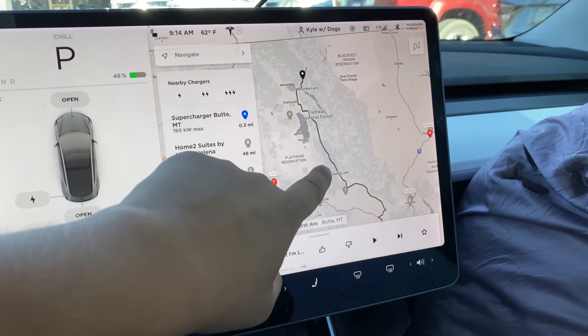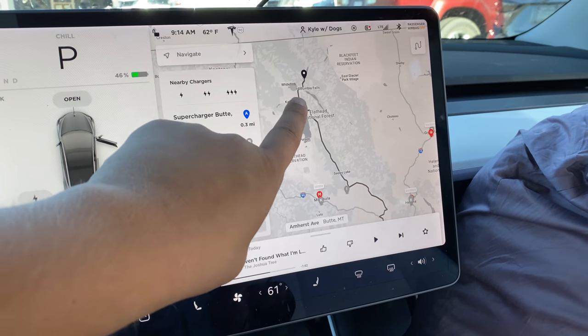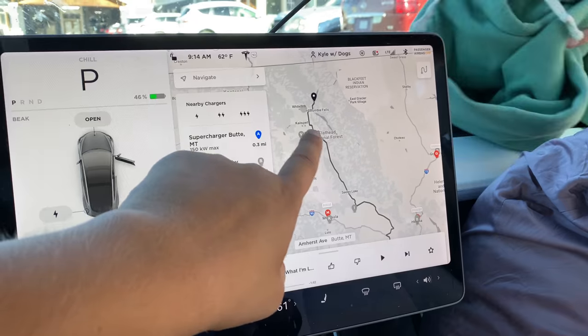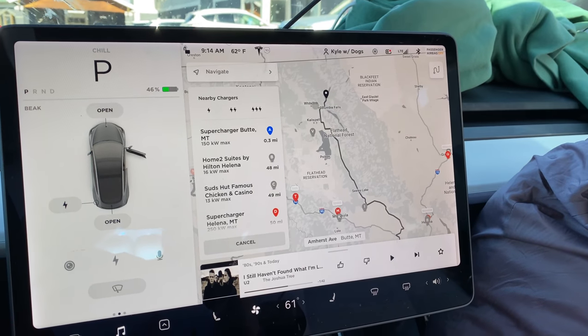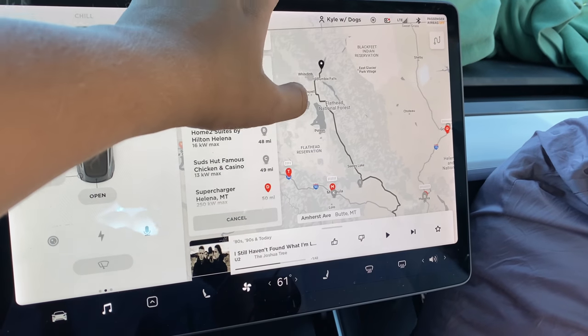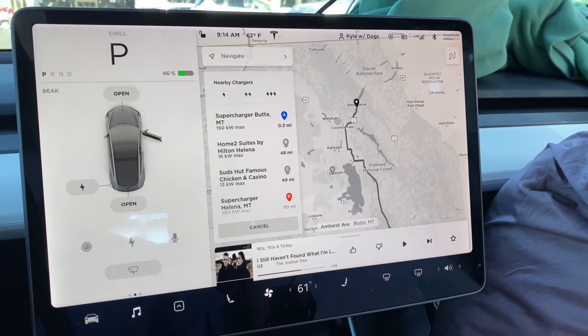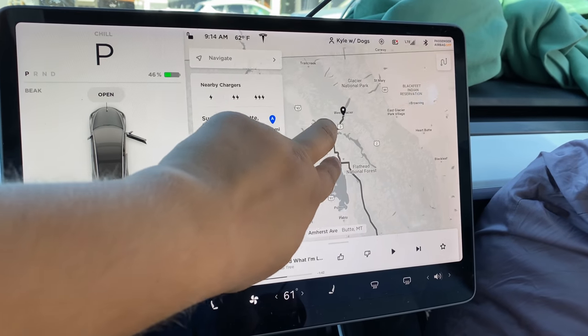From Missoula, we're going to drive nice and easy all the way into Glacier, find a campsite, hopefully with power. That would solve all of our problems. But if not, we will be prepared for a dry campsite, as they say. No power, no hookups. And there are a couple level twos in the area, and it'll get pretty interesting, which I always enjoy, trying to find charging.